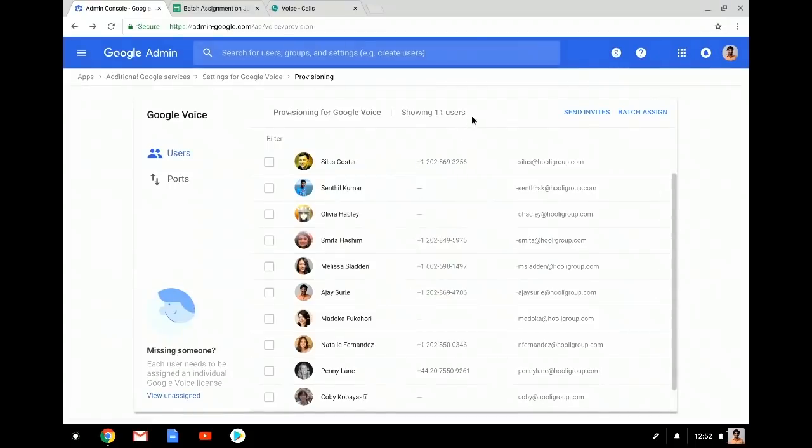OK, so that was a look at all the ways you can provision users and how you can do them very simply and easily within the G Suite admin console.